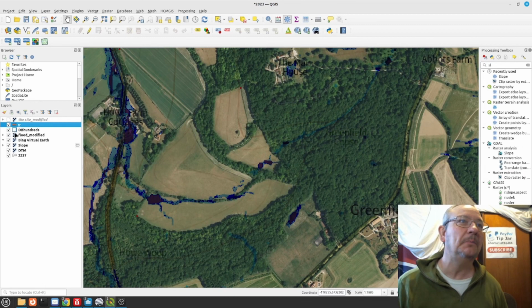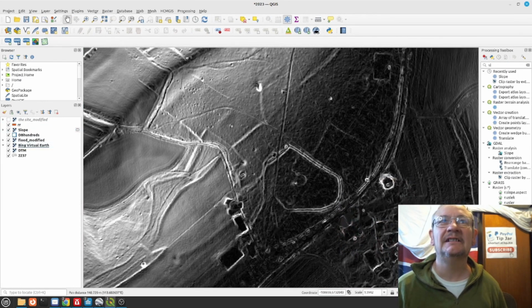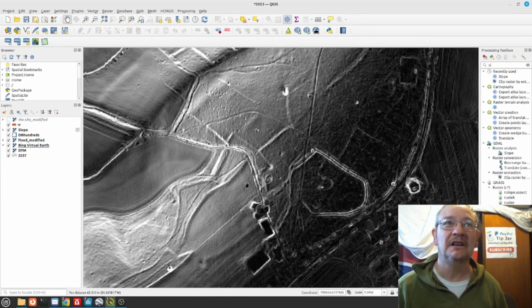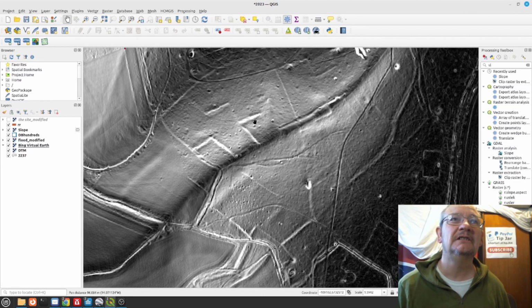And then I'll put on, let's see now, I'll put on the slope. I'll drag that up. There we go. So you look at that in there. That in there is an enclosure boundary of some description, and it's closest to this field. There's also, I don't know if this is all under the trees here, so it looks like there's medieval field systems in all these trees. So this could be very interesting.